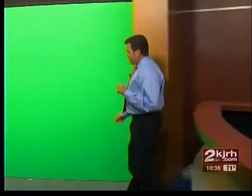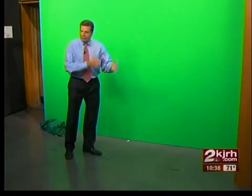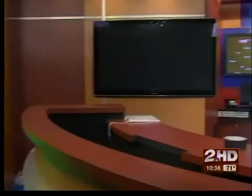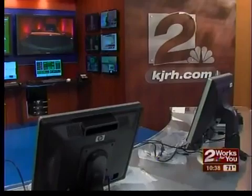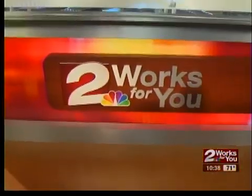Now, one of the neat features is the green screen that the meteorologist will stand in front of when they're forecasting the weather. It's right next to the Weather Center. That wasn't the way it used to be. Before, they'd have to walk almost halfway around the studio to get to the green screen. So this is going to make things a little bit easier for them as well. So looking at the whole Weather Center now, it's bigger, it's more functional, with a lot more really big monitors, and that's going to help the meteorologists tell the weather story to the public a whole lot easier and make it easier to understand.